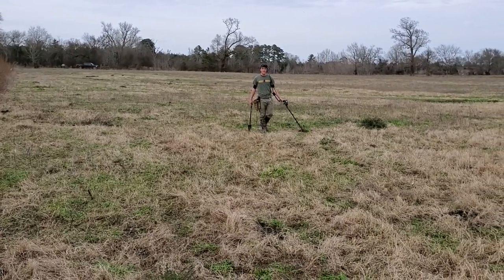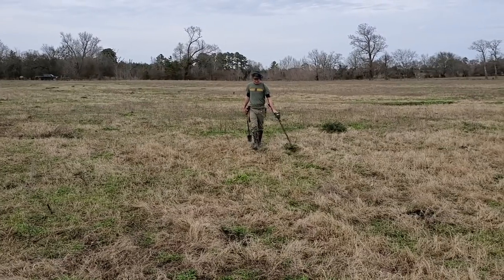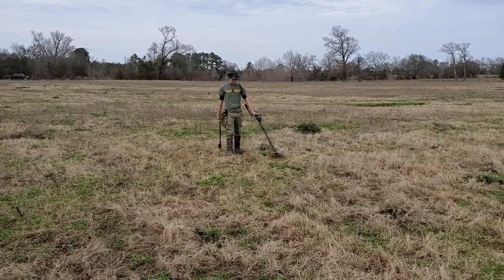Nugget is still swinging. He didn't get him a silver today. I don't know if it's going to happen. You don't know. He wants a silver. I've been trying to find a silver for him. I can't even find a silver now.